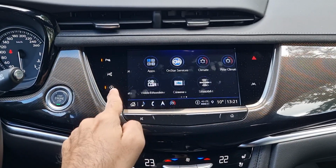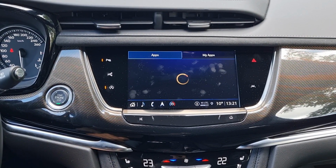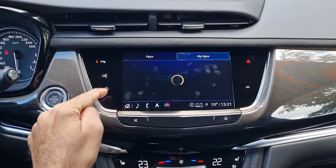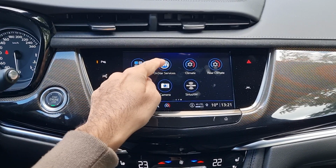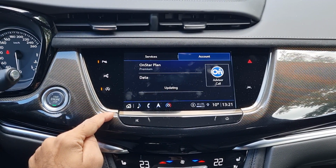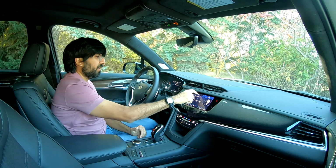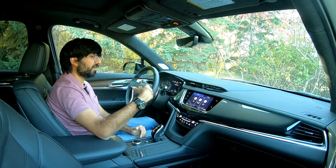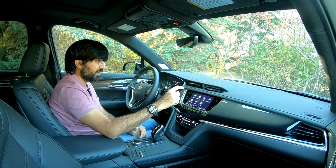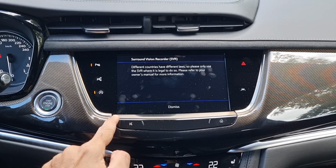Then at the bottom, Apple CarPlay, Android Auto. Then the apps option, what all apps you see on the screen. This takes a little while to load, so whatever options have been installed on this system, it would show you that, because it comes with 18 GB of online storage on the system itself. Then the OnStar services, which is basically a lot of things that you can do. So it comes with the premium plan on this, so you can call an advisor, you can have turn-by-turn directions put on the screen, Wi-Fi hotspot, all of that for help. Then the climate, rear climate, video recorder. As I said, you plug in the memory card in the back and can record.